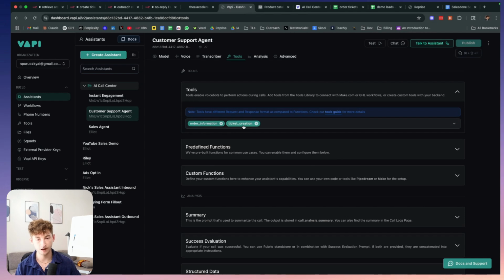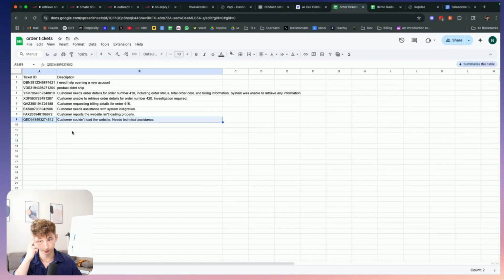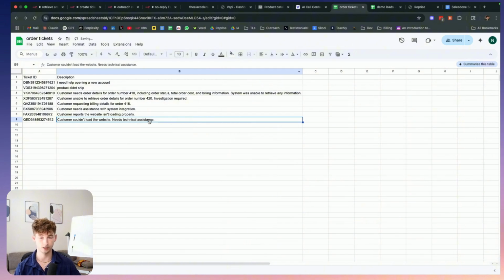We also have the ticket creation, as I mentioned. Now the ticket creation, similarly to the retrieving order, it's going to be just creating a ticket within Google Sheets. So as you can see within the sheet, we can see the most recent ID is customer couldn't load the website, needs technical assistance. And it can get way more robust and intricate than this. I'm just including 2 different fields. So usually if you're using a different software, like a ticketing software, I believe one is called Zendesk, and there's a plethora of different systems out there.